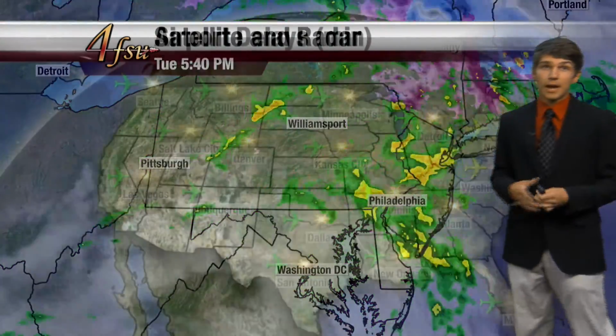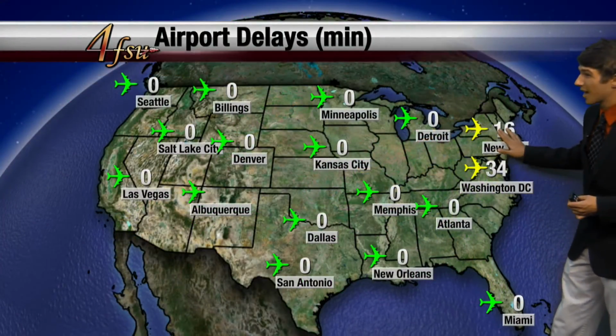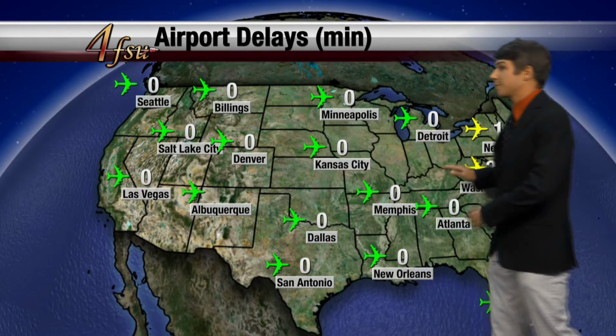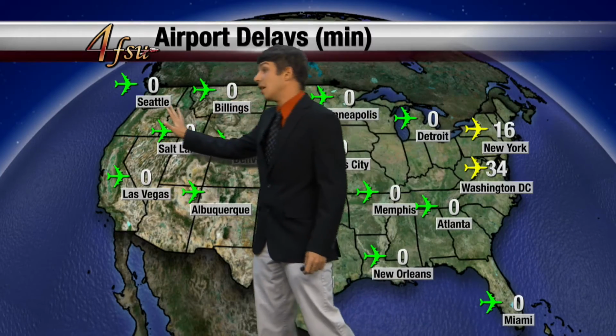Now we move on into the airport delays, and not much going on in New York, except for New York and D.C., the Northeast, as well as the Pacific Northwest. You see Seattle with no delays as of this time, but some pretty active weather up in the areas of Oregon and Washington. Here's the Futurecast radar.